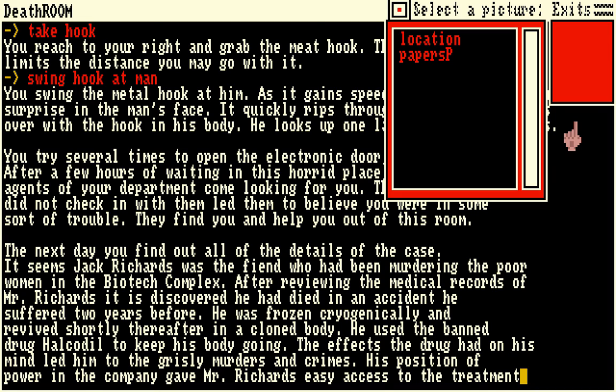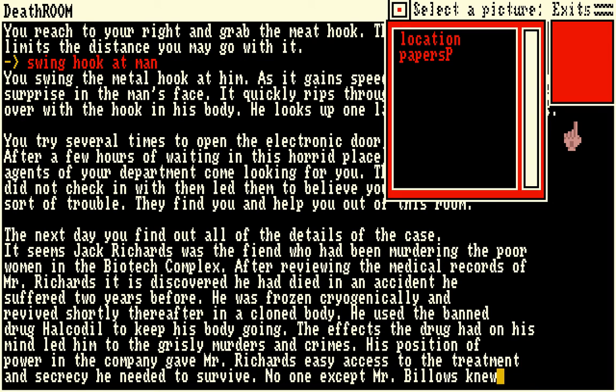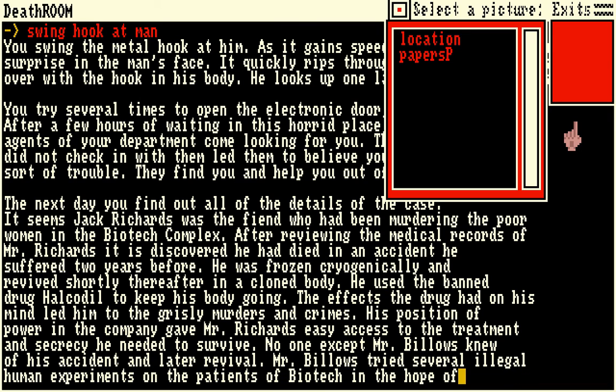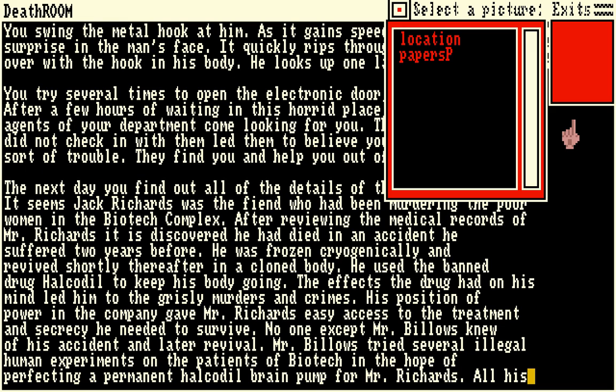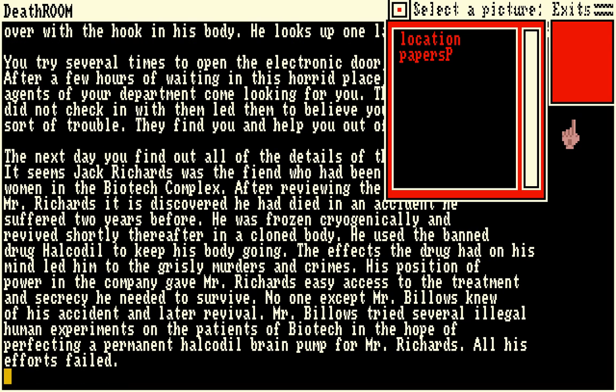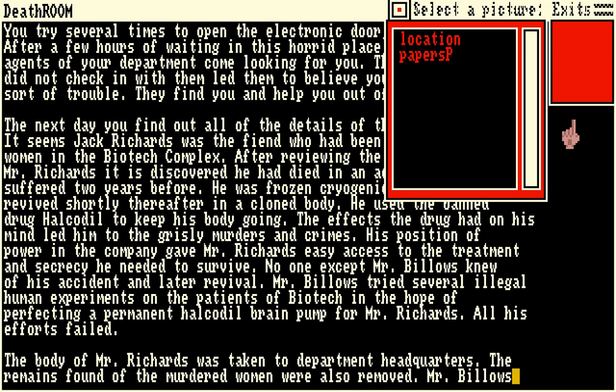His position of power in the company gave Mr. Richards easy access to the treatment and secrecy he needed to survive. No one except Mr. Billows knew of his accident and later revival. Mr. Billows tried several illegal human experiments on the patients of biotic in the hope of perfecting a permanent Holcodil brain pump for Mr. Richards. All his efforts failed.